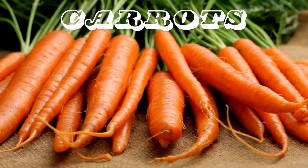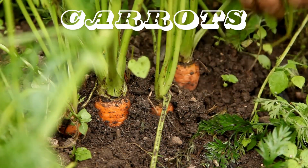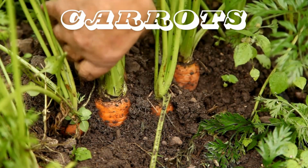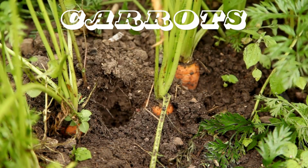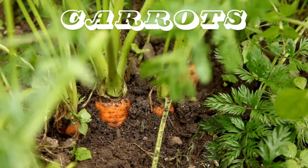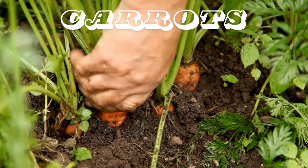Plant carrot seeds directly in loose, sandy soil and keep them watered to encourage even germination. Thin out seedlings as needed to ensure proper spacing, and before you know it, you'll be harvesting sweet, flavorful carrots to enjoy fresh or cooked in your favorite recipes.